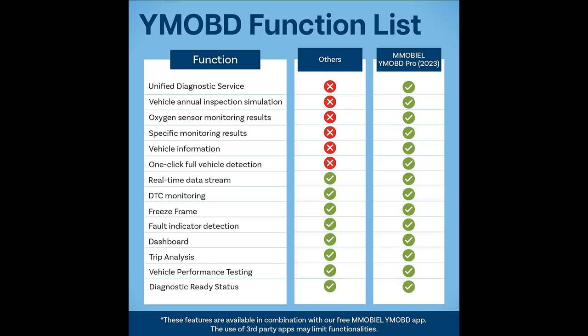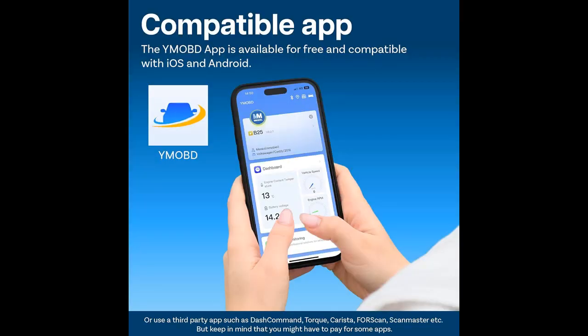The automatic sleep function minimizes power consumption when the scanner is not in use, preserving your vehicle's battery life. This ensures worry-free usage and long-lasting performance, making MMOBIEL YMOBD a reliable companion for your car maintenance needs.